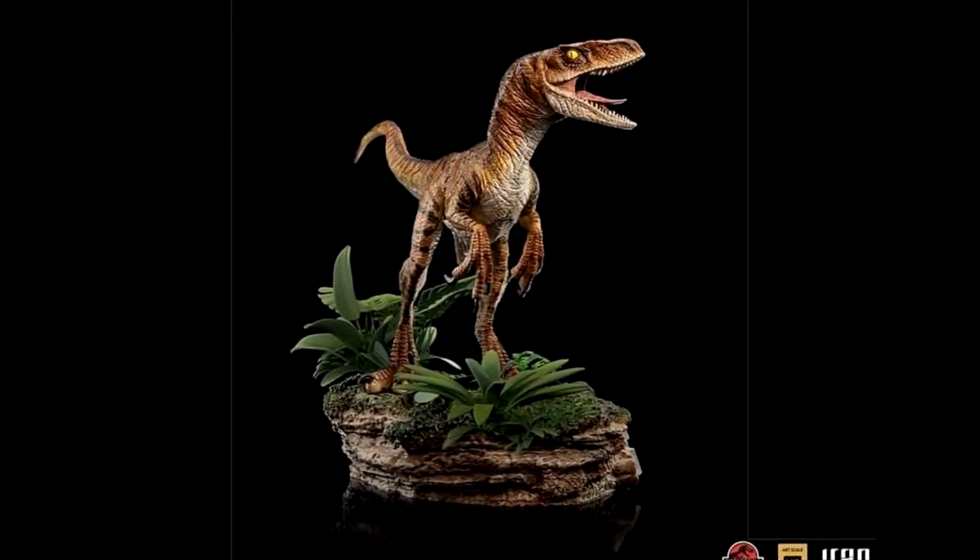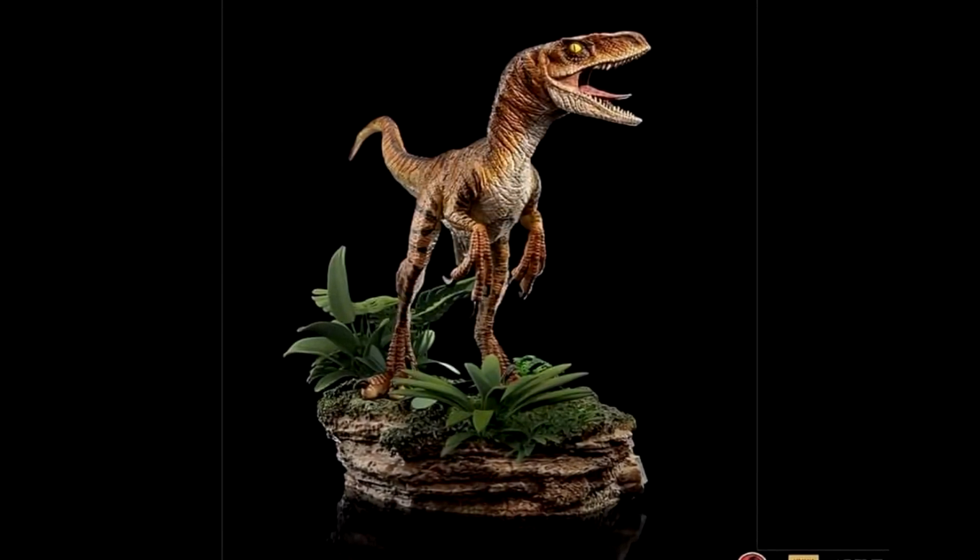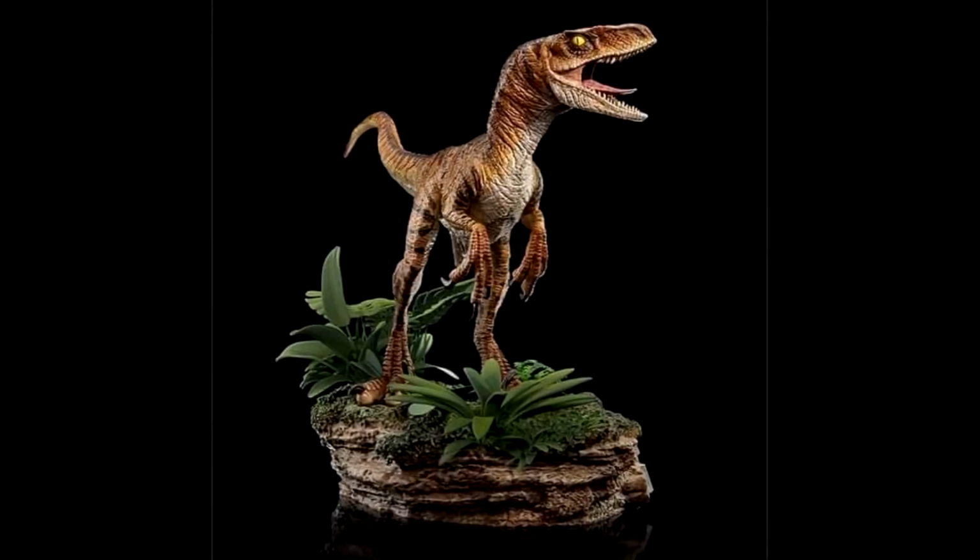We just have to keep our fingers crossed that they're actually as nice as they look in these promotional images when they do reach the hands of collectors.